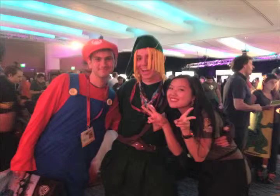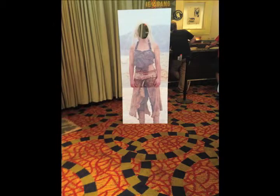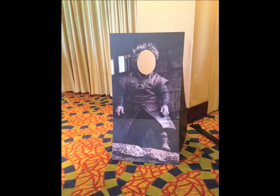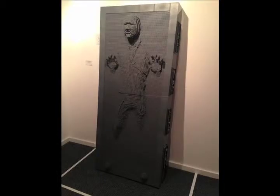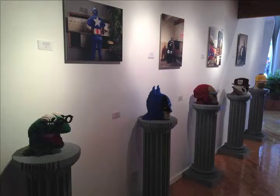There's Link and Mario. Then we have some of these figures on display over here. Then we have this. I didn't take a picture with my head on either of these. I just took the pictures because they look cool. Then we have this from a museum. That's the Han Solo carbonite Lego form. And then more pictures from the museum. This is from Watchmen, and these are also from the museum.